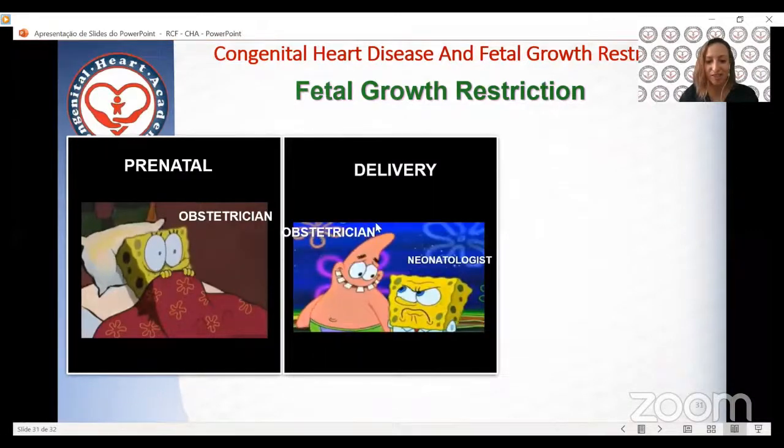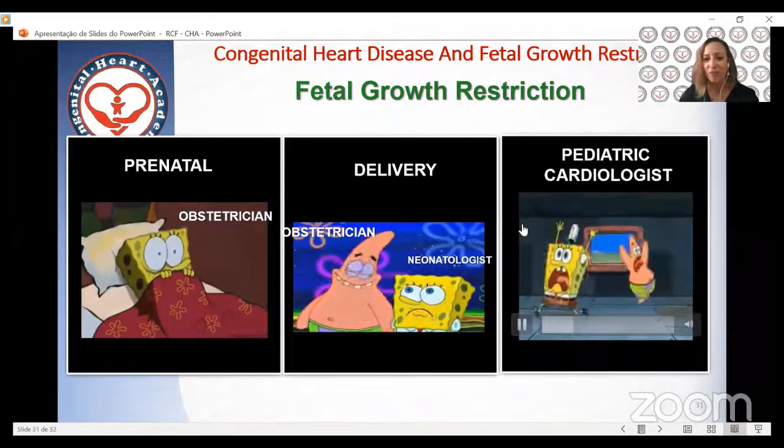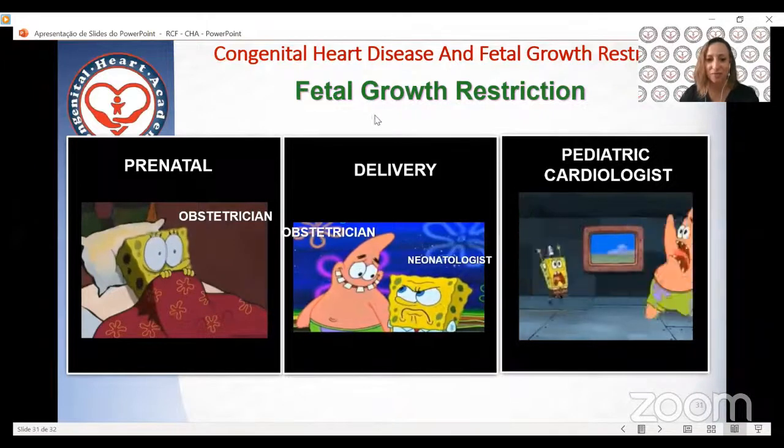At delivery, this is the relationship between the obstetrician and the neonatologist. And now, how does the pediatric cardiologist behave?